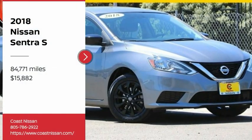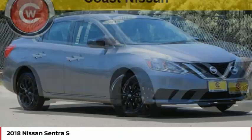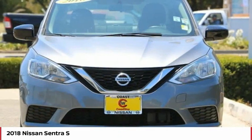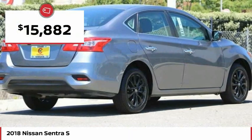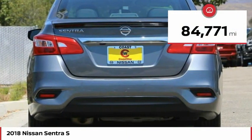Make a great choice today with the 2018 Sentra. With its spacious and versatile interior and stellar fuel efficiency, the Nissan Sentra is the obvious choice for anyone who wants to enjoy a stylish and comfortable ride and is priced below $20,000. This vehicle has less than 85,000 miles.